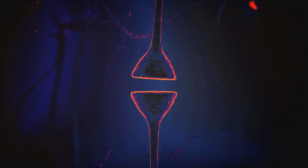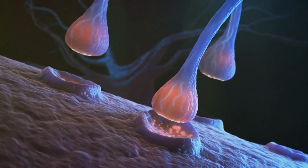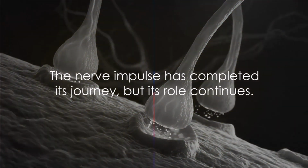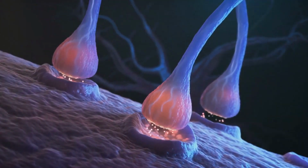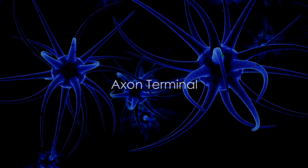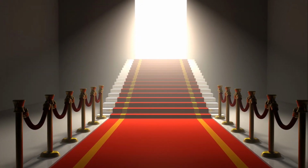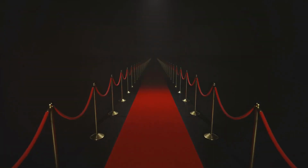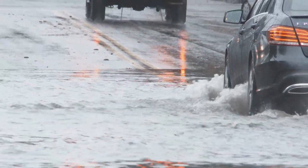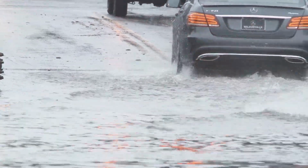Here, the nerve impulse triggers the release of neurotransmitters, chemical messengers that will carry on the message to the next neuron. The nerve impulse has now reached the end of its journey, but its mission is far from over. The arrival of the nerve impulse triggers the opening of calcium channels at the axon terminal. This event is like a grand entrance at the end of a red carpet, signaling the spotlight moment for calcium ions. As these ions flood in, they act as the key player in the next step of this intricate process.